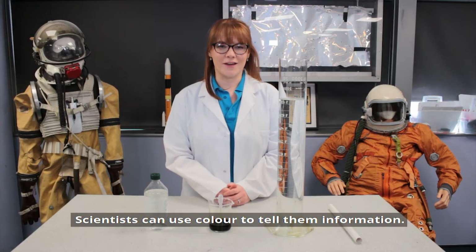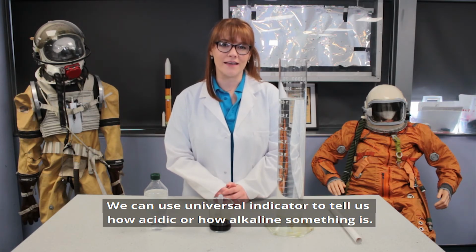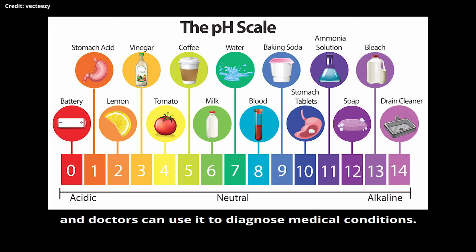Scientists can use colour to tell them information. We can use universal indicator to tell us how acidic or how alkaline something is. It's measured using a pH scale that goes from 0 to 14. pH is an important measurement. We can use it to measure water quality and doctors can use it to diagnose medical conditions.